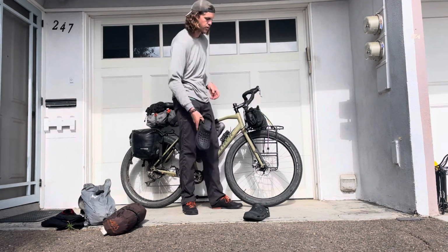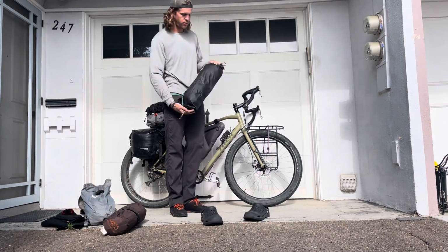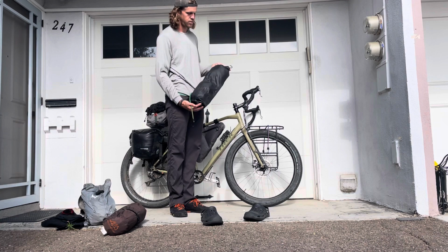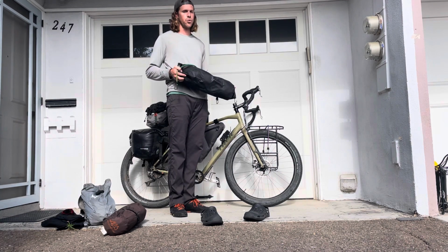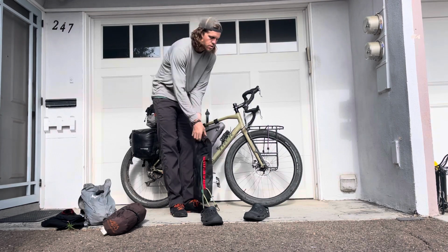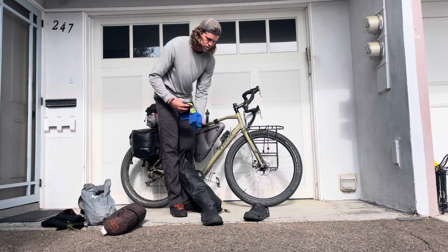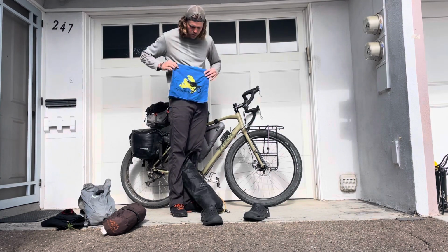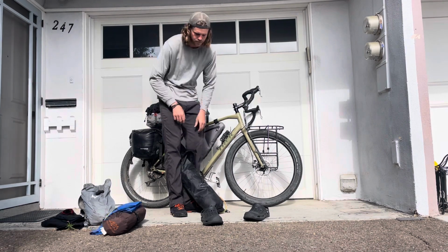So anyways, the other Croc. And then the front bag, which is, I think, a Revelate Designs dry bag that I stuffed with all my clothes. So I just kept all my clothes in here, which worked great for me. This is the sweet little towel you get from Cycling Westfjords. Thanks, guys. Keep that forever.